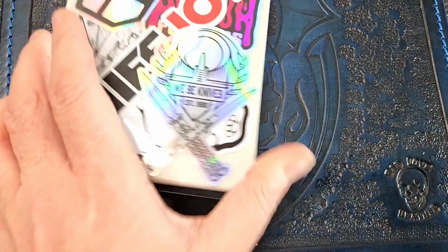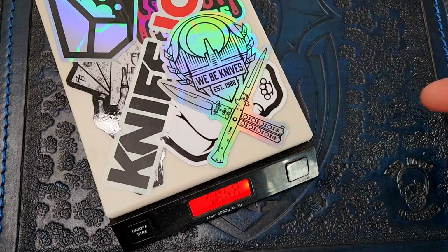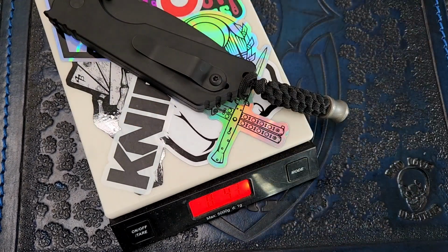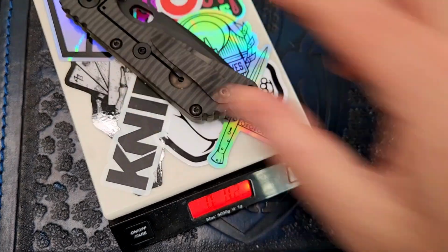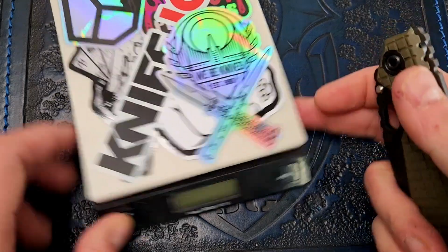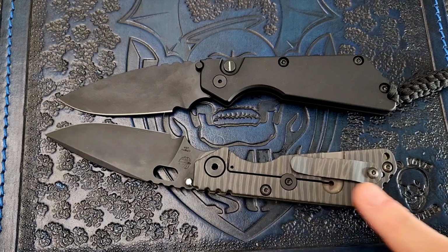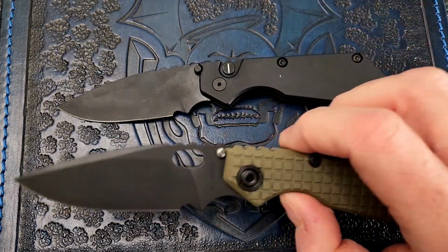Now let's do a weight comparison. This is kind of surprising. This has thinner blade stock, remember, and an aluminum handle. It does have a lanyard on there, though, so that's going to add a little bit of weight. 5.3 ounces. And if we take the regular SNG, 4.4. So almost an ounce heavier, which is pretty interesting in my opinion, because this has titanium and G10, whereas this is all aluminum. Thinner blade stock.